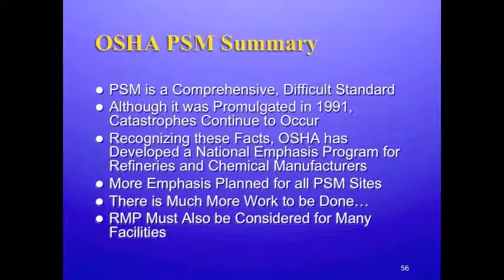OSHA's Process Safety Management Standard, in summary, is a comprehensive yet difficult standard to comply with. Although it was promulgated in 1991, catastrophes continue to occur today. Recognizing these facts, OSHA has developed 2 national emphasis programs to cover both refineries and chemical manufacturers. More emphasis is planned for all process safety management sites, and there's still much more work to be done. Risk management plans must also be considered for the EPA when you're assessing process safety management under OSHA at your own facility.